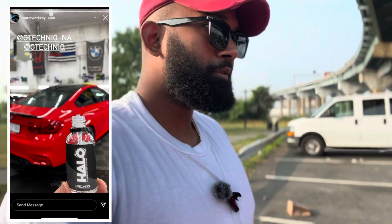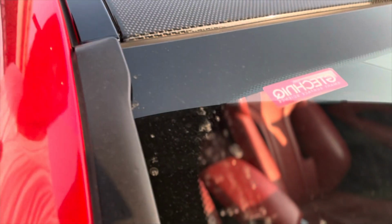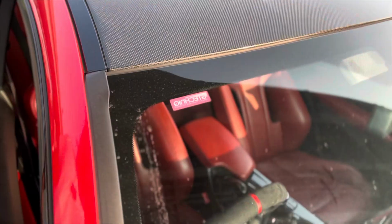What was my question? My question was, how much did it cost? $3,500, and that included the ceramic coating. I believe Waterworks did the ceramic coating after they sent it out to their partners and affiliates, exclusive vinyl to wrap it. And the little present they left me here, I don't know if you can read that, it says G Technique. I believe that was the ceramic coating brand they used.